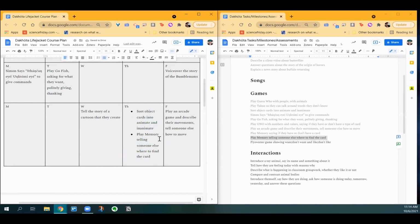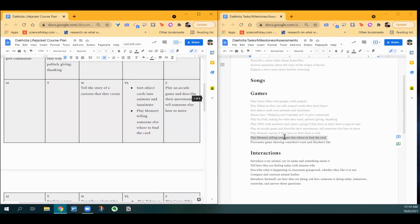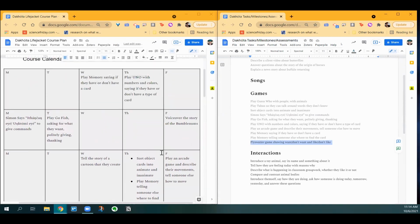Now, a game where they identify an image that someone is describing using like, don't want, isn't too hard, but we won't learn those auxiliary verbs until the second week, so it'll have to go in there.